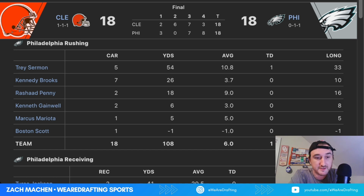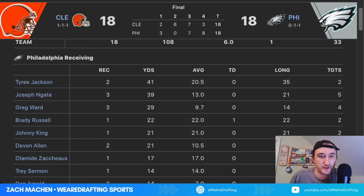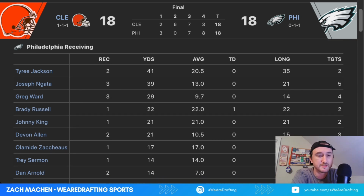He's probably the most talented out of this bunch, but it's just going to be a mess all year, I think. I don't think we should really waste our time trying to figure out who's going to be the top running back there. Just kind of pick your guy and go for it at the end of drafts. I wouldn't spend too much of a premium pick on DeAndre Swift.